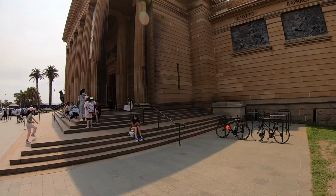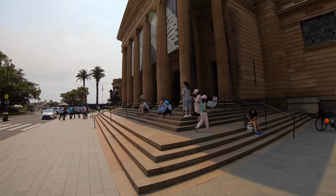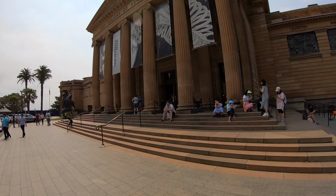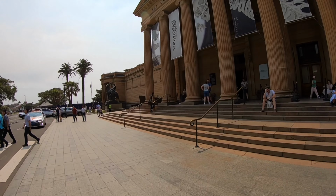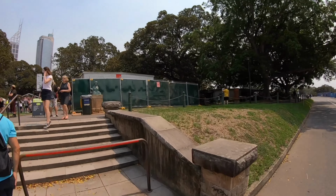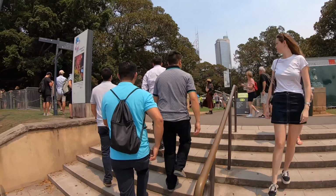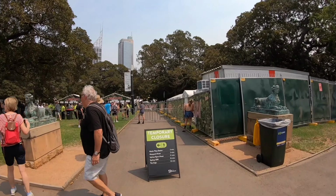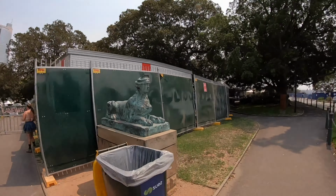Now here we are at the Art Gallery of New South Wales, and this one's for the art lovers. And the good news is the admission here is free for most exhibitions and events. They also have some high-priced art on exhibit here. You can easily do the art museum, the botanical garden, and the Sydney Opera House all in the same day. Walking around here, these attractions are very close to each other.